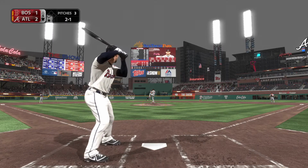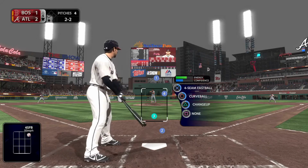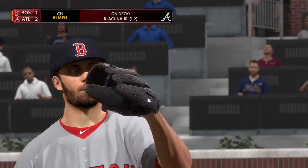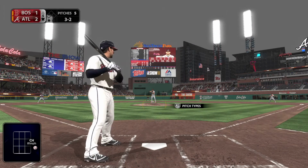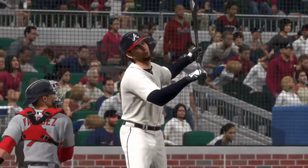The 2-1. Takes a pitch for strike number 2. And he tries to get him to reach for it, but it stays outside. 3-2. And just when you needed a shutdown inning, a leadoff walk was certainly not on the agenda. He needs to bear down right here. Fastball swung on and missed for the first out.